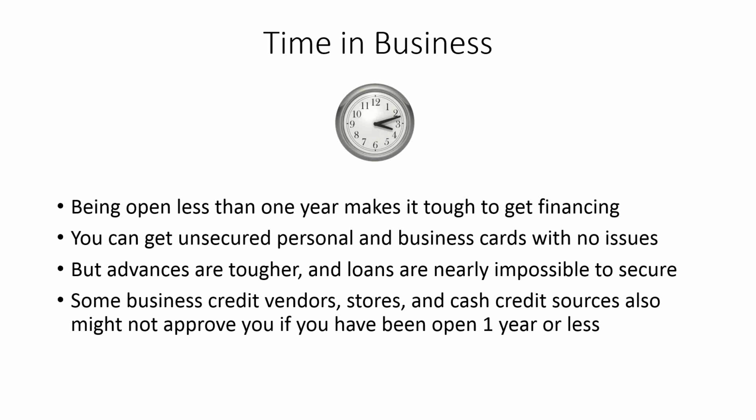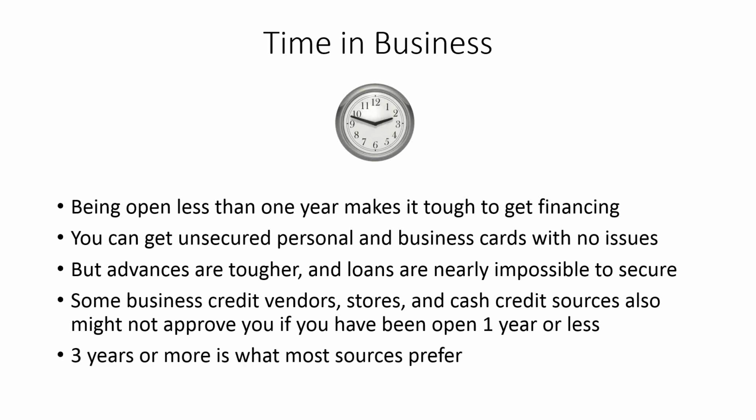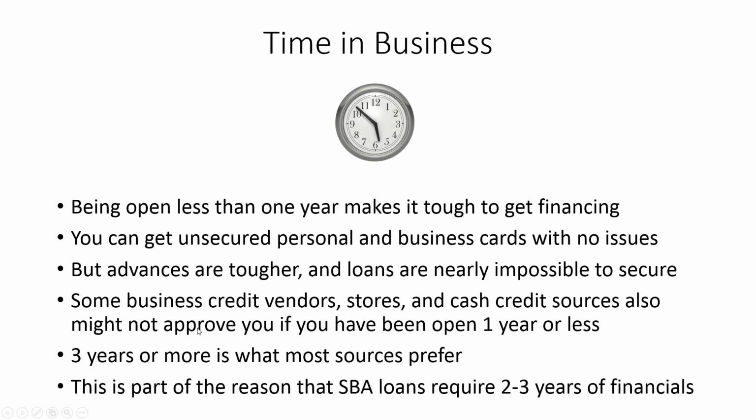So whether it's business credit sources or financing sources, a lot of lender sources require a year in business to really be able to get you money. 3 years or more is really what's preferred. So when they're asking how long you've been in business, just know they really are hoping you've been in business 3 years or more. If not, you still have a chance of getting approved depending on the kind of financing you're going through. I'm just telling you what's preferred, what they're really looking for.